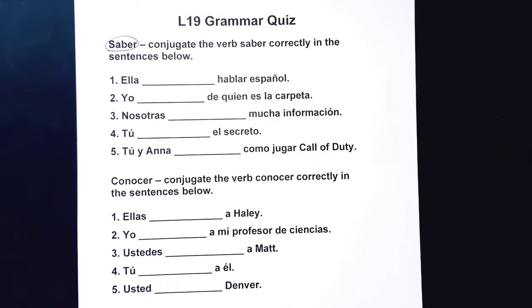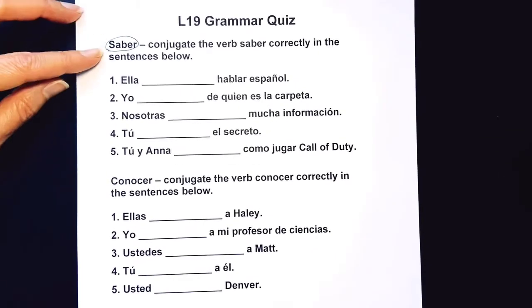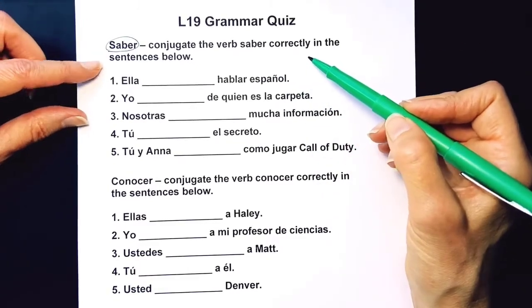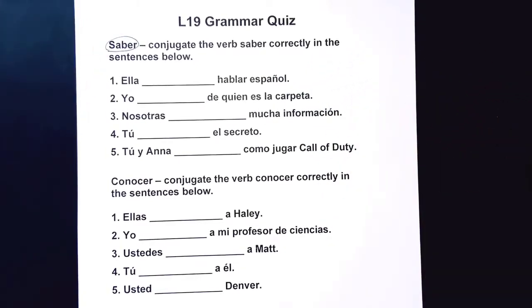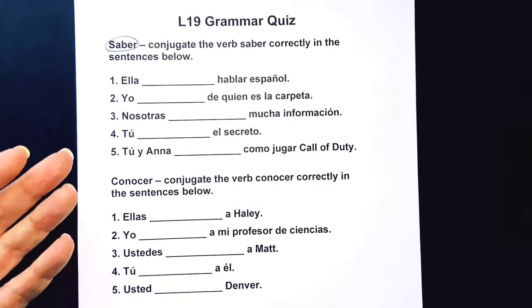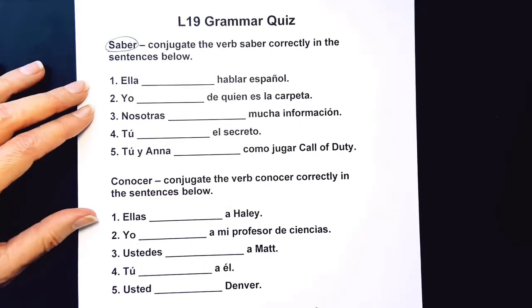Lesson 19 Grammar Quiz. First, we're going to start with the verb saber. Conjugate the verb saber correctly in the sentences below. I want you to do this off the top of your head to see how many you can get by yourself. Pause the video, go. Okay, we're back. Let's see how you did with saber.